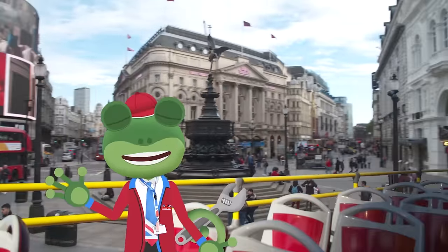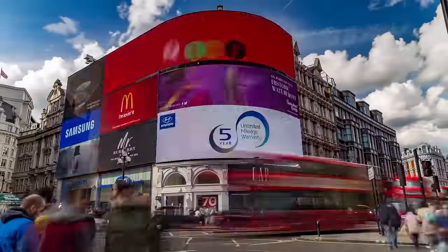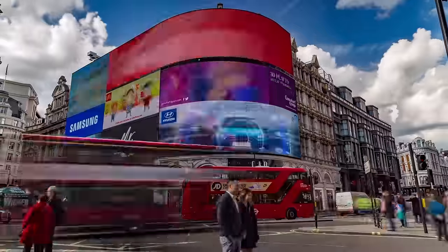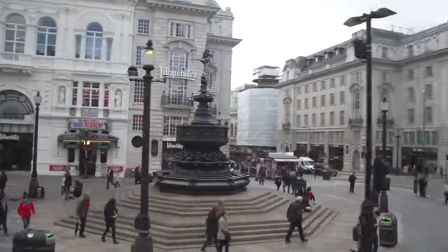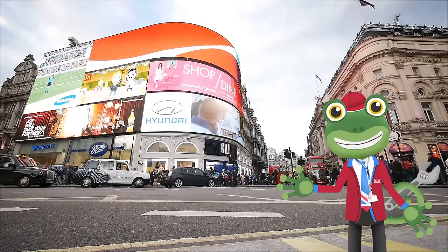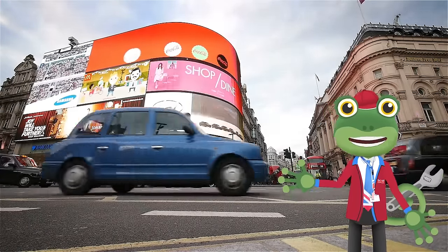And this is Piccadilly Circus. Before you get too excited, this isn't a real circus. The name Piccadilly Circus comes from the fact there used to be a big circular roundabout here. What a shame there aren't any clowns, tightrope walkers, or trapeze artists here.